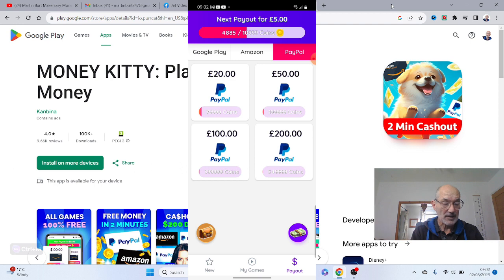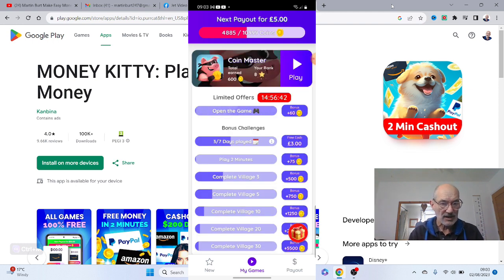Good that it pays out on PayPal. Not so good that you have to reach obviously the $20 per payout. This is an app that you're going to be able to earn money. You're going to be able to draw out, and you're going to be able to get Amazon gift cards, Google Play vouchers, etc. You're probably only going to reach probably $5, $10, maybe $20 probably a month. So it's going to be a few extra quid. And if you're into your games and you like playing games, you might as well use the Money Kitty app, play the games that they supply, and then obviously get a few pounds for doing so, rather than just playing and not earning anything at all. So you could definitely earn extra cash by playing Money Kitty.